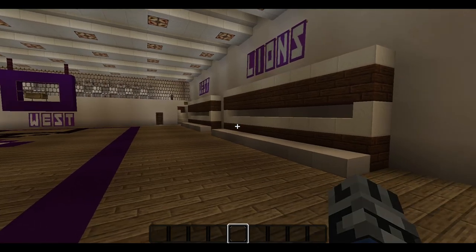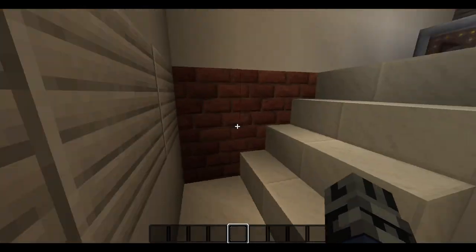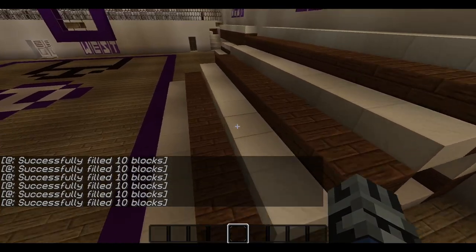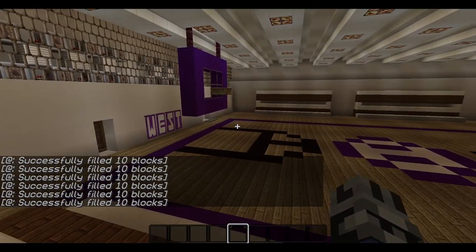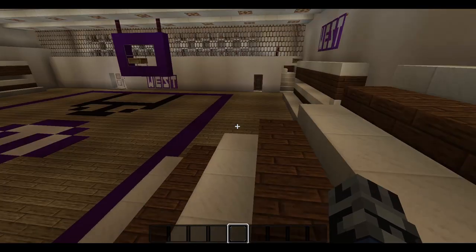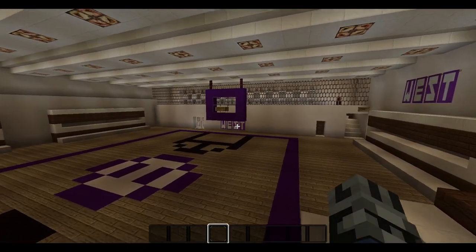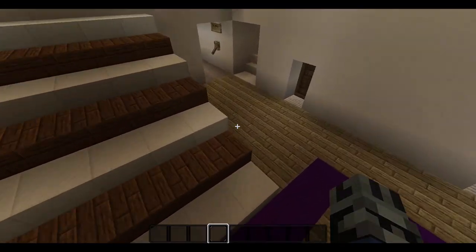And with these bleachers, I'll show you what these bleachers can do. Watch. And ta-da! Look at this. You can sit on the bleachers once you've extended them out and watch a game or something, or just observe the huge gym. And relax, I guess. Pretty cool. And I did it for all four bleachers. So I have a set of command blocks for all four of these bleachers. So that's pretty cool.